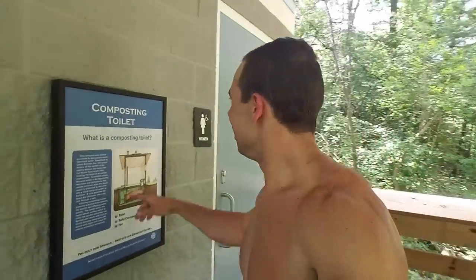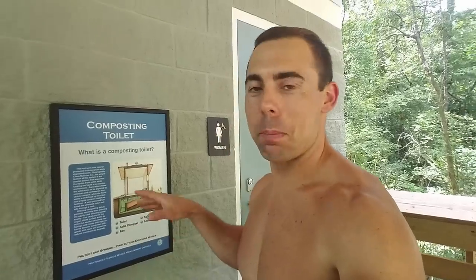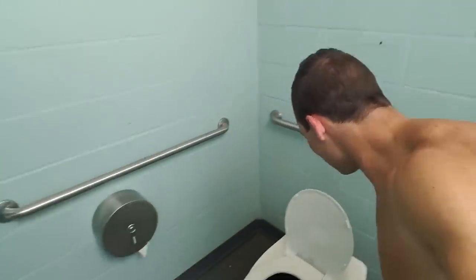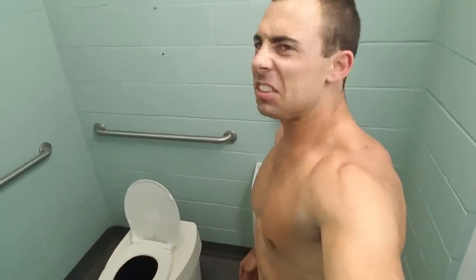So I'm coming out here to use the restroom before I get in the water, and they have composting toilets. What's a composting toilet? Basically, no plumbing. You just kind of poop in a hole in the ground, and it's a filter system, something like that. If y'all don't know what a composting toilet is, well, I'll show you. It ain't pretty, but it doesn't smell at all. Is that cedar or something?